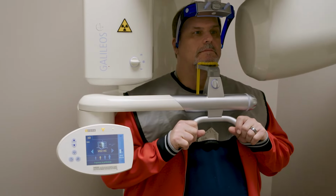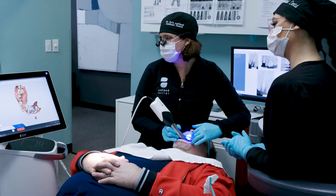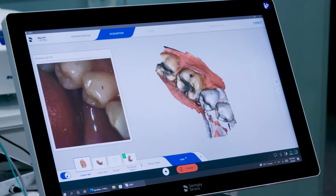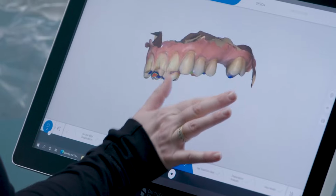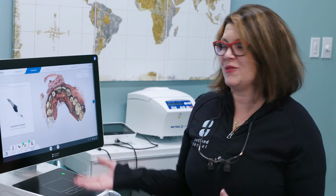In our initial exam, we take a cone beam machine, so it's a 3D image of the jaw, and then we also scan with our CEREC machine, which gives us a 3D rendering of the teeth and the gums. And we merge that information together, which allows us to virtually treatment plan the implants. And we get to do that in front of the patient, which is great because he has a good visual of what we're going to be doing in our actual appointment.